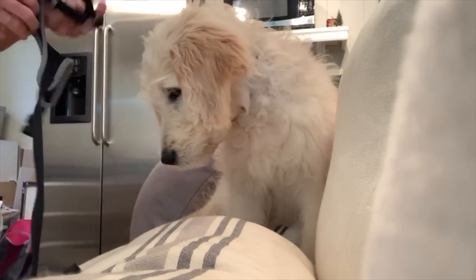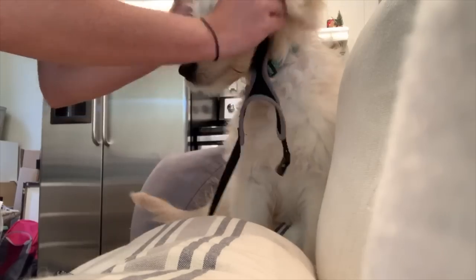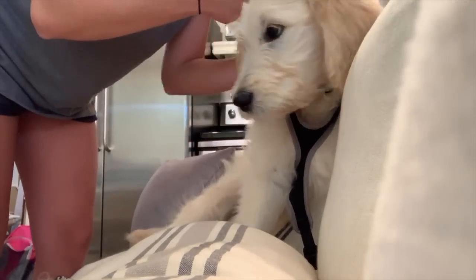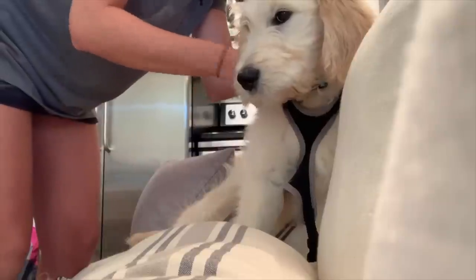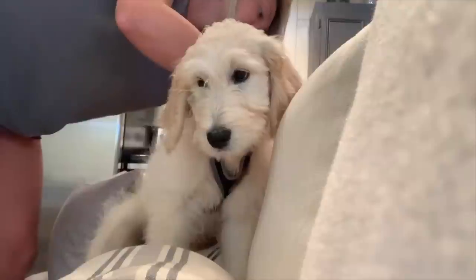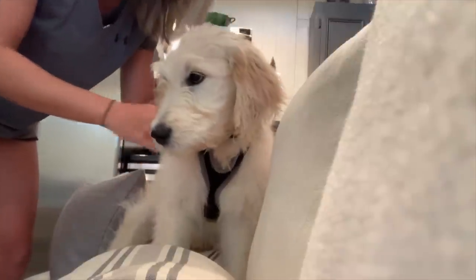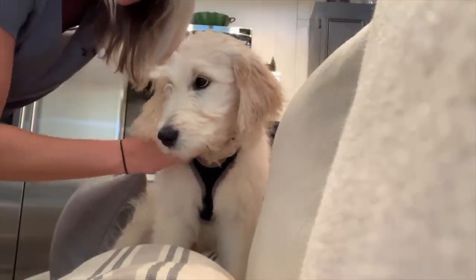Come here. She's very lazy if you can't tell. Come on. Gotta buckle it. Look at her. She looks miserable. I promise you she's not. We do this every day. I'm going to tighten these. I have to re-tighten them because they come on loose every time we walk.